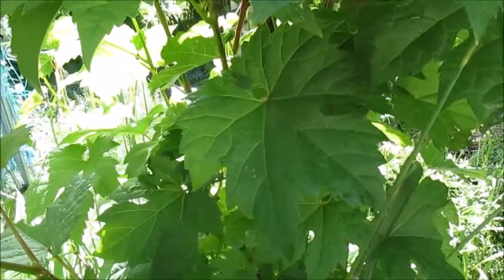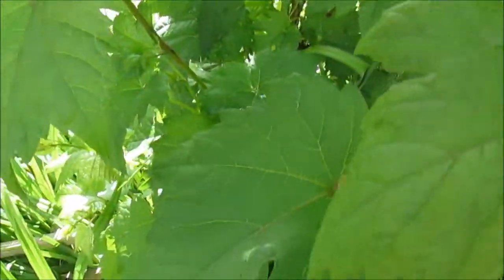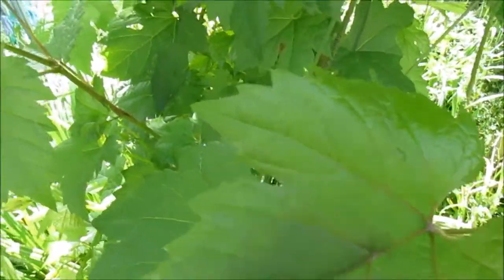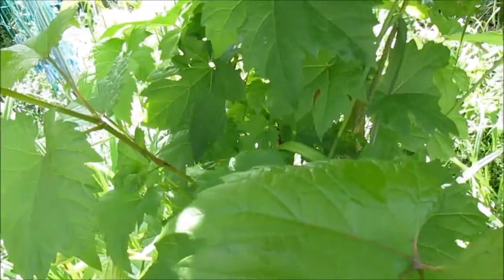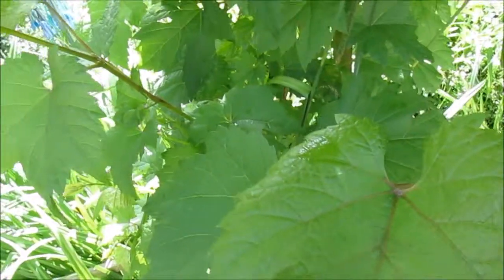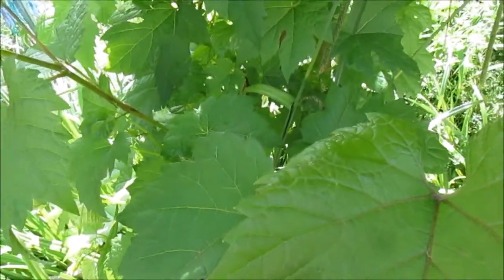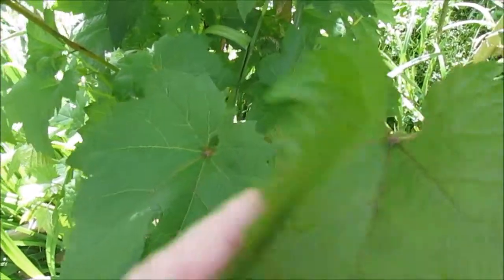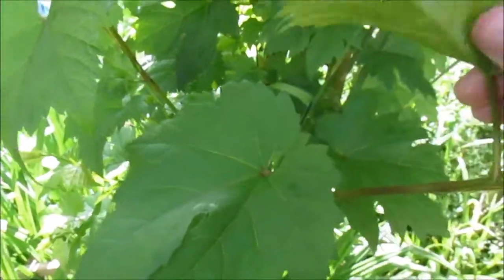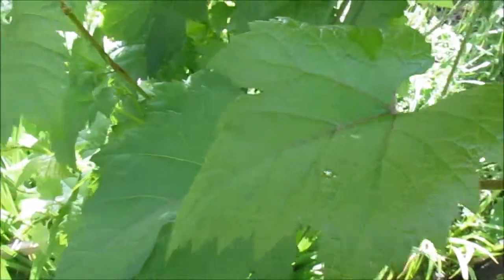Now the grapevines, the leaves are edible. They're used in lots of dishes, and obviously we know that you can use grapes because they're edible, and you can make them into wine or eat them in jams or whatever it is that you might want to make with them. But as medicine, it's actually the grapevine that can be used.